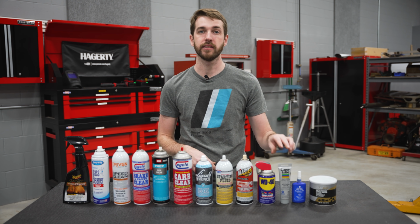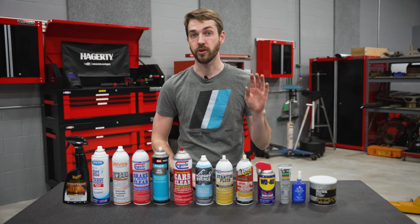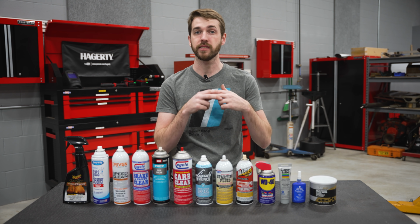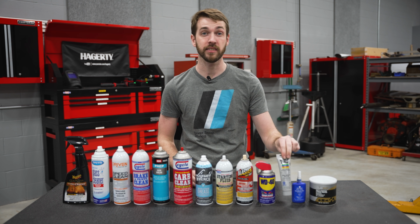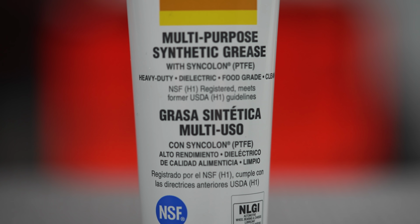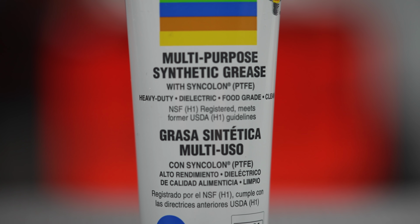And it also makes things corrosion resistant. So if you assemble 2 fittings that push together, they don't corrode and you end up with a bad connection. Something like this is cheap insurance to make sure that all of your electrical pieces are going to continue working for years to come.